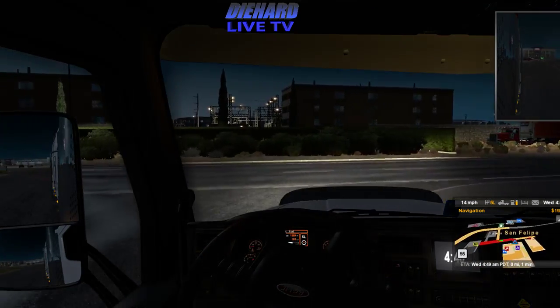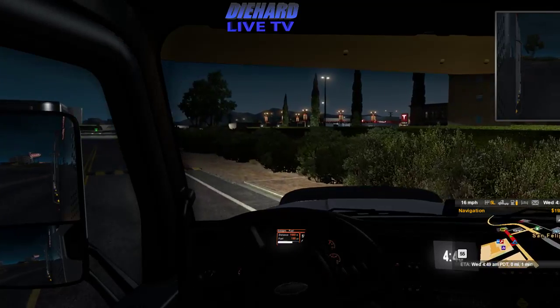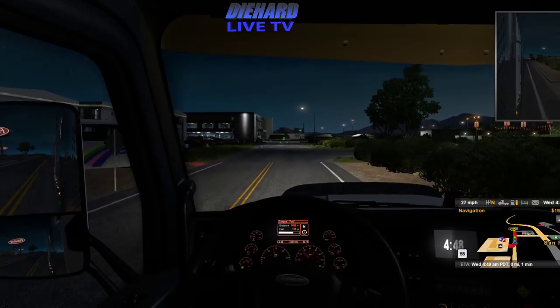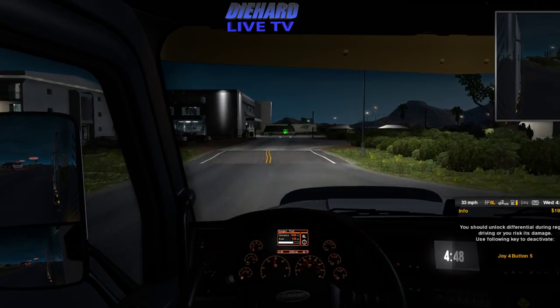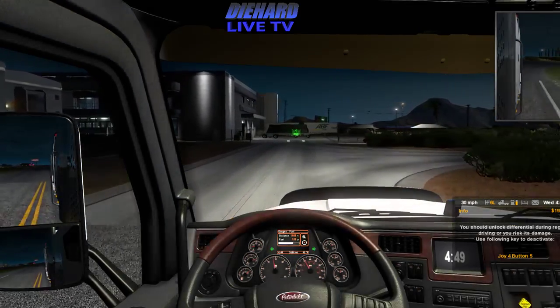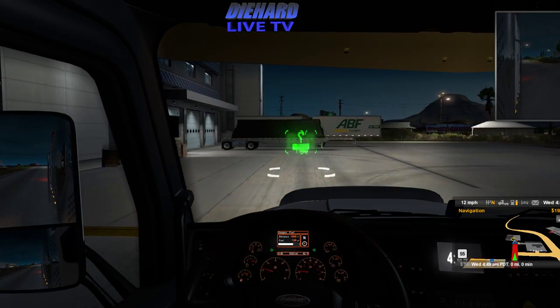Is there, no, there we go. I was gonna say, I know there's a speed limit. So we're gonna head over here. I can see our load, but it's already on, I believe, the Transcraft trailer, which is the one I wanted.